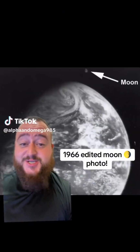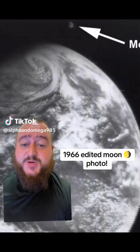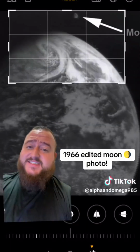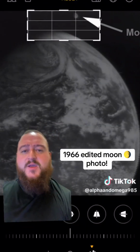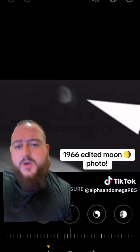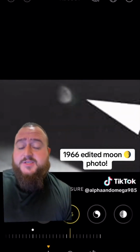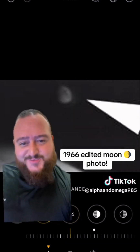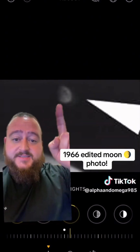All right, guys, let's look at the 1966 photo that was submitted to say that this is not edited and it's a picture of the entire Earth. Well, I simply do a little bit of cropping here, and let's look at this moon, shall we? Let's play with the exposure. Let's just simply take this, download it off the internet, and crop it, and already you can start to see, what is that? What is this, guys?